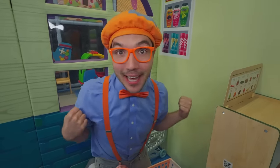When you want to buy food at the supermarket, go to the register. Then there'll be a really nice cashier there to help you. Whoa, and it looks like we have a really helpful cashier here.